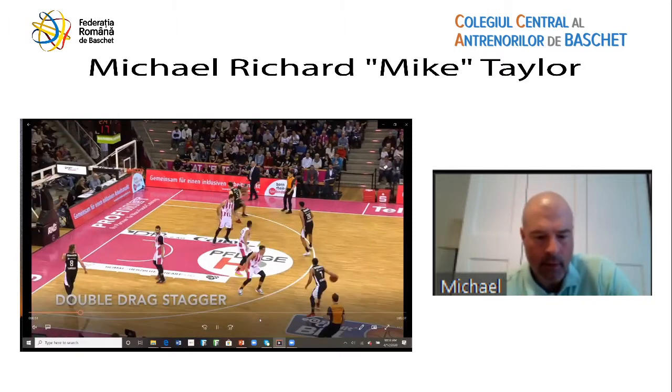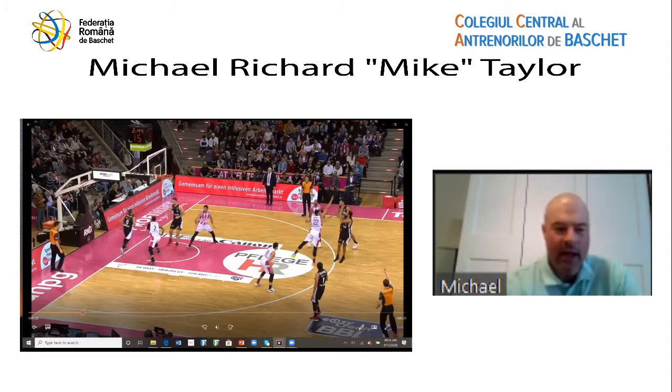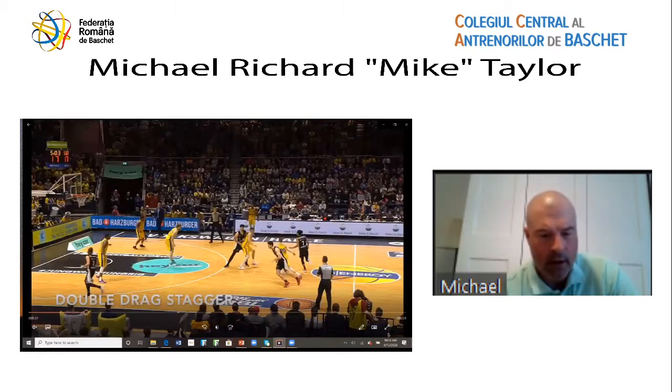Same situation, double drag. Here's a stagger. Not really well screened, defended. But now he keeps the ball, and you can see we've got really good screening here, double screen on the backside. Bo sets a really good screen. They are forced to switch, and our shooter, Yannick Frank, gets to the basket.